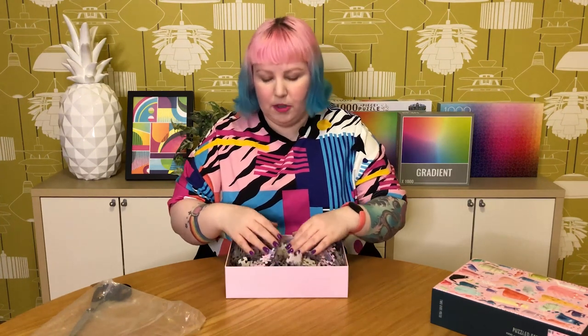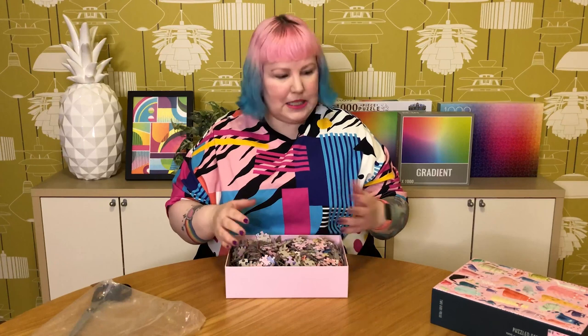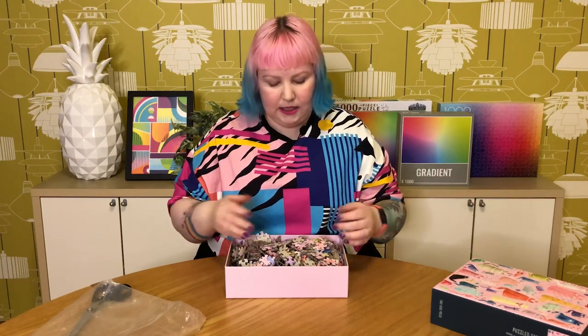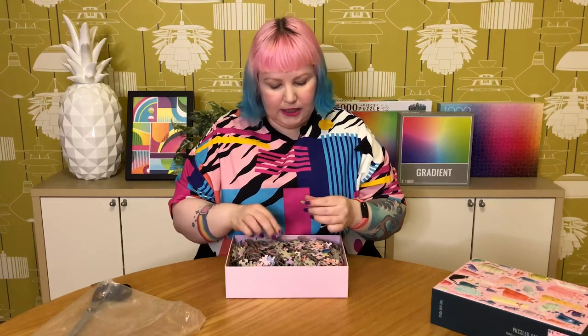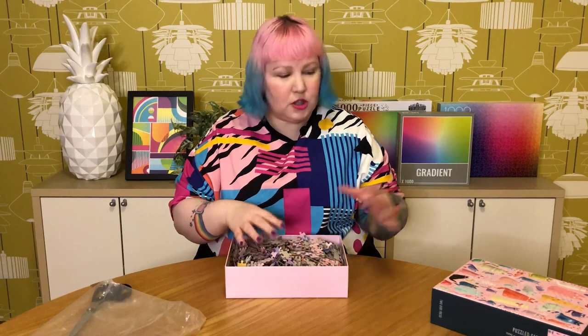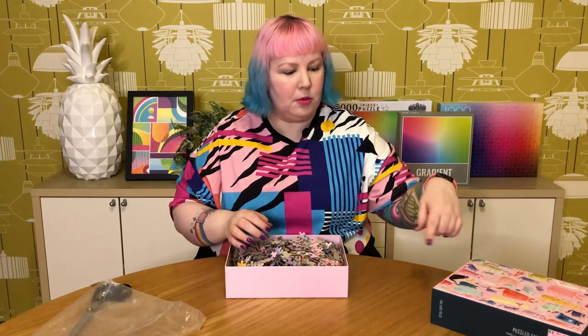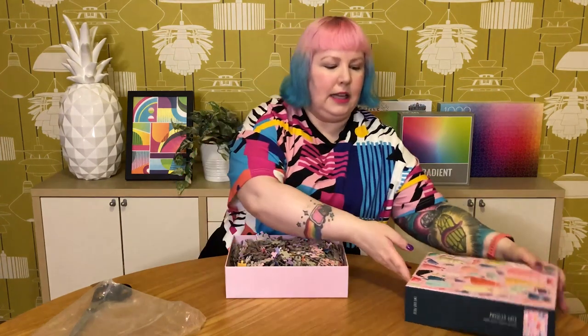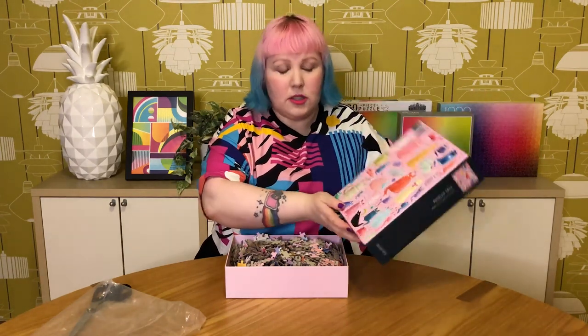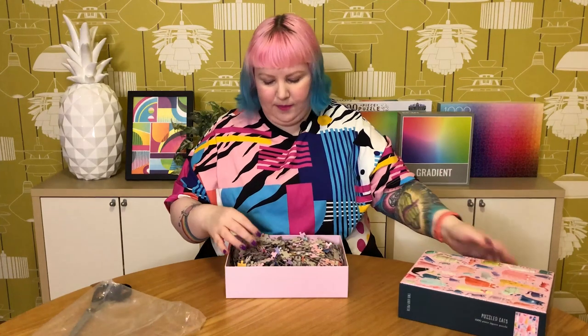Wow, the pieces are very pretty. They're nice and pastel, and they seem to match what's on the box, I'd say. The printing seems pretty clear and the colors look the same, which are quite pastely and cute. There are some bright ones like red and black and these darker ones, but for the most part, I guess the design is a fairly pastel, pretty design.